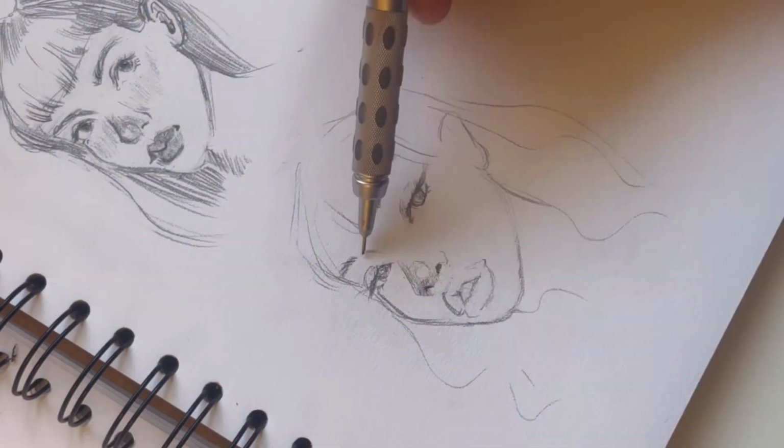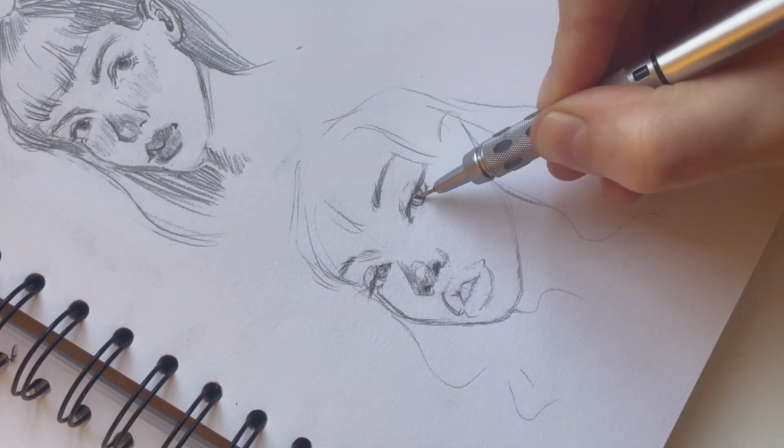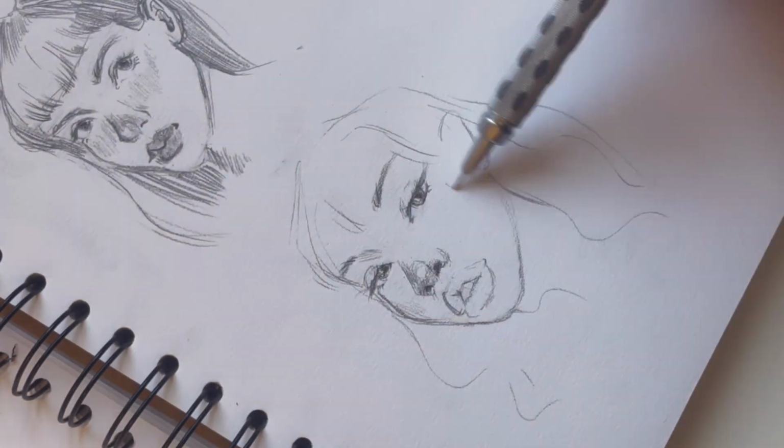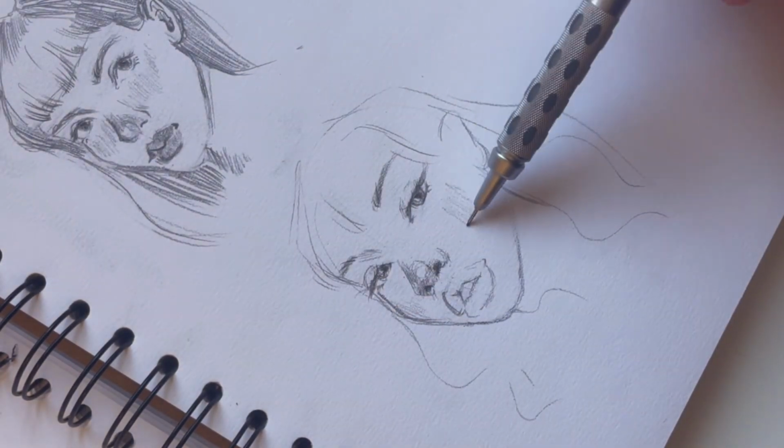I don't have much to say about this drawing. I think I was getting more comfortable with approaching drawing, but overall I feel pretty neutral about this one.